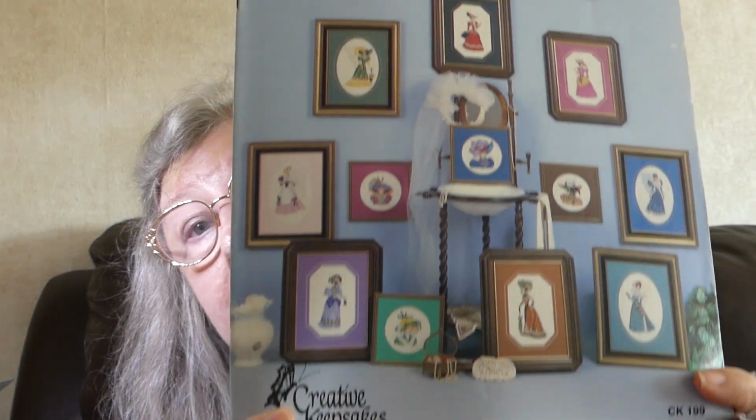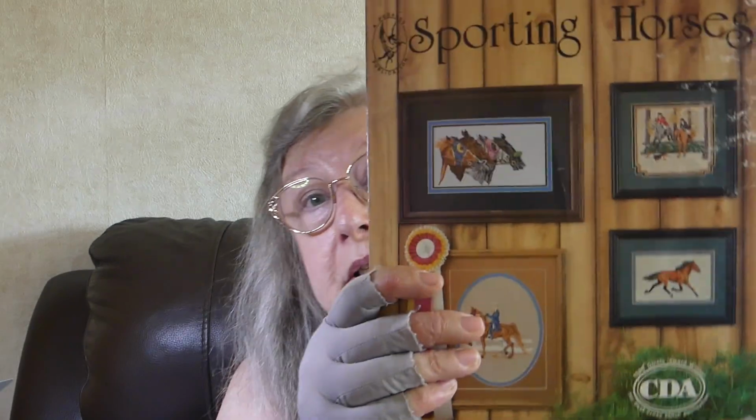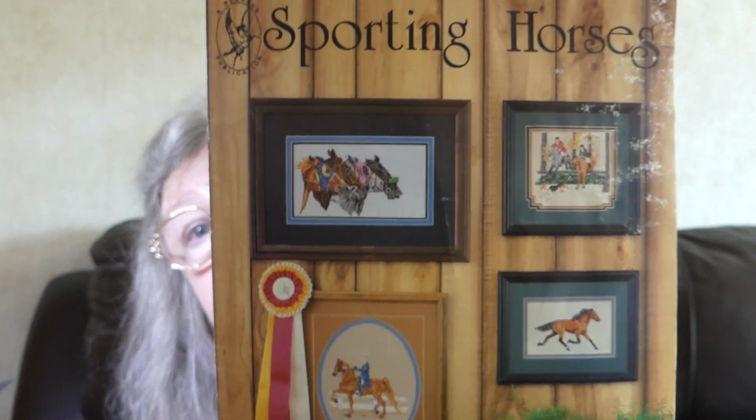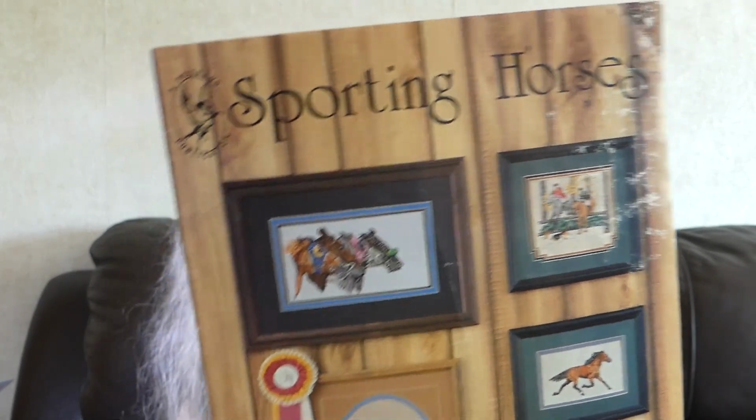So I won't show you the patterns, but that is something I will use. And you'll probably see some of these in my giveaways. And then there's another one designed by Stephanie Seabrook Hedgepath, 1988, and this is the Sporting Horses. So that is that one.